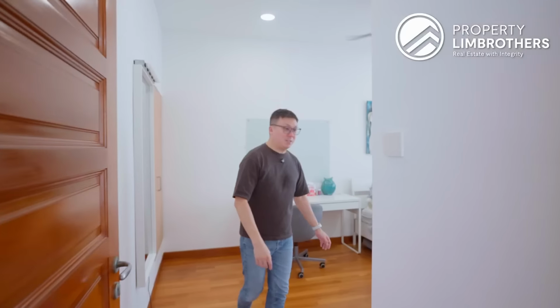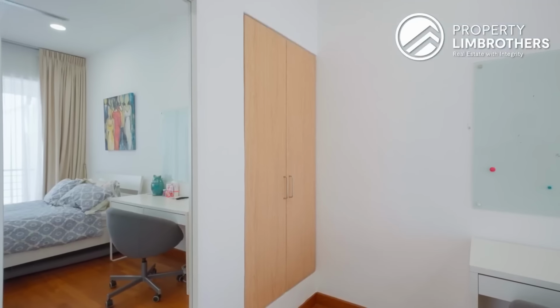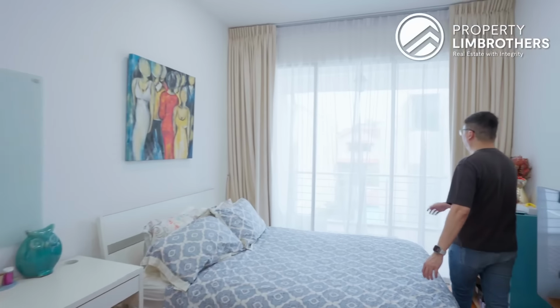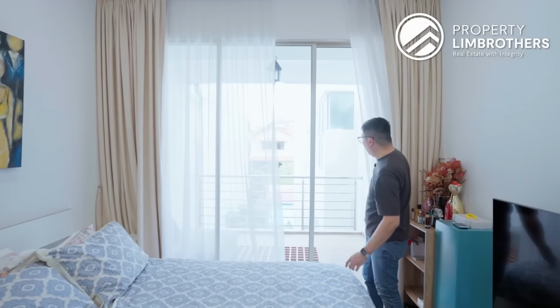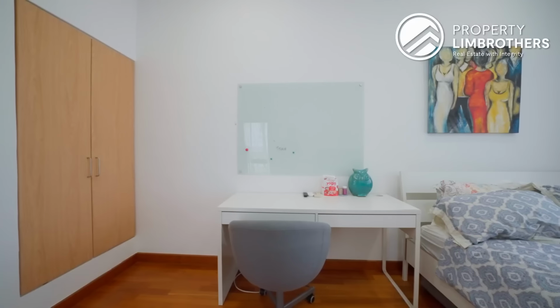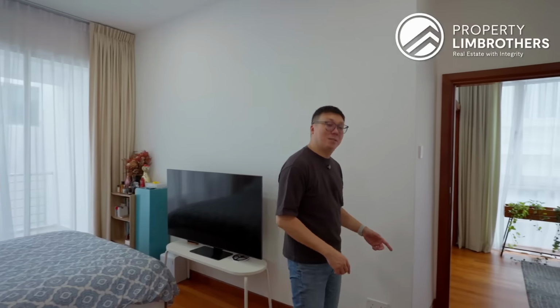Yeah. On the flip side, this is also another common bedroom. Wardrobe is actually right over here. This room comes with this small balcony space. It gives you that connection outside. Queen size bed, good size study table, fantastic room size.